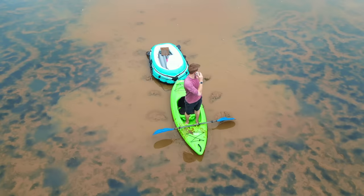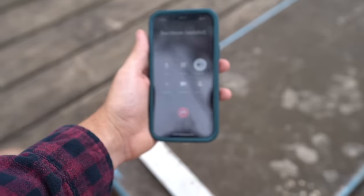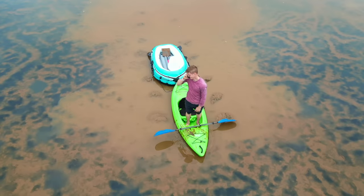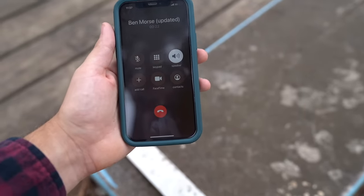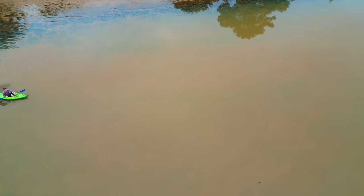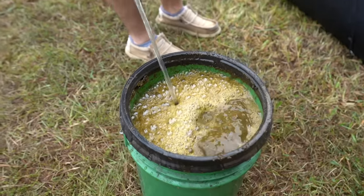Hey, dude. Wait, what? There's like this weird goopy sand. I'm afraid to step on it. Well, okay. So we ended up having to go get sand somewhere else, and then we started on the slurry.